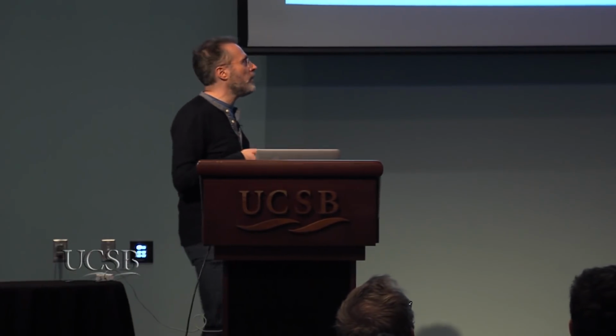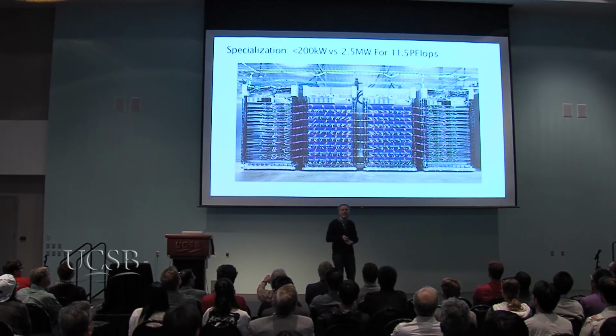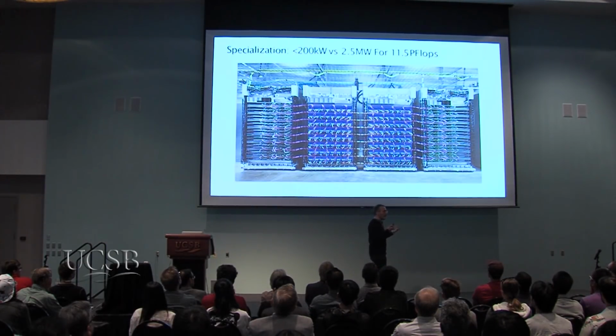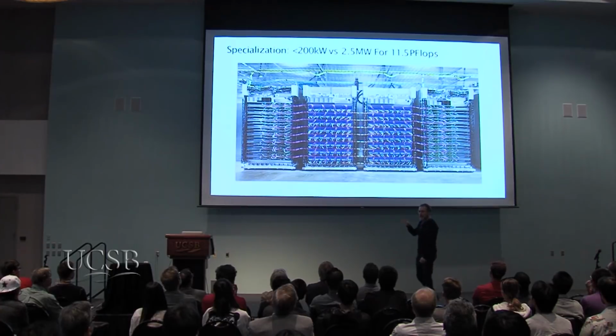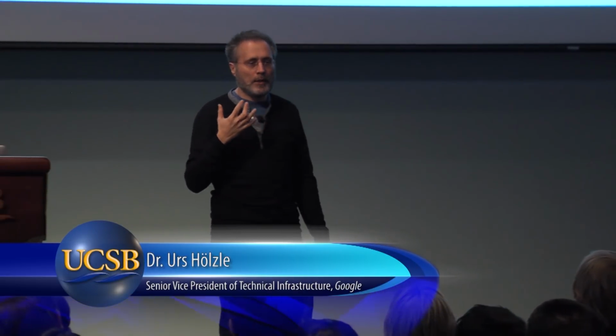Here's the second reason why energy consumption goes down, and that's specialization. This here is a machine that we built that is for machine learning computations, so TensorFlow computations. It's called Cloud TPU, and it has 11.5 petaflops of operations. So petaflops, floating point operations per second. Uses less than 200 kilowatts. Today it would be the 8th fastest computer on the top 500 list of supercomputers.